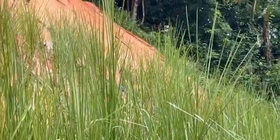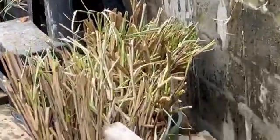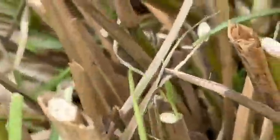When concrete, there's a life expectancy. Here there's none. 100 years plus it just gets better and better and better. Look at these beautiful bamboo. They're individually cut and handled, strategically cut. Look at all the shoots coming from them. Look, you can just see here.